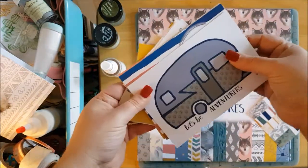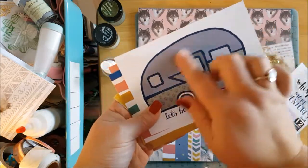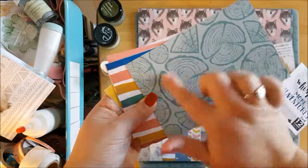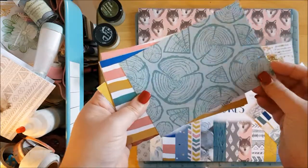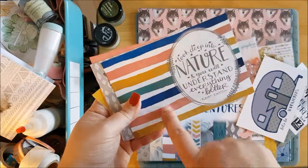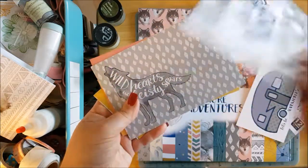So I'll just quickly go through. You can see lots of nice bright dark colors. I love this navy here. Let's Be Adventurers, and then their signature wood grain. And here you can see all of the colors in the collection.